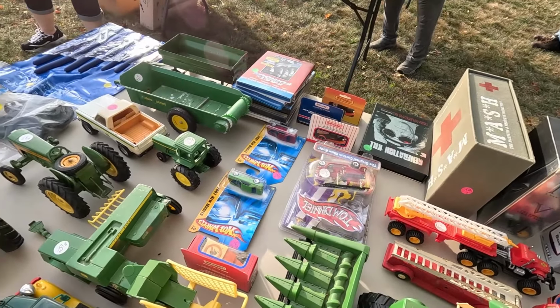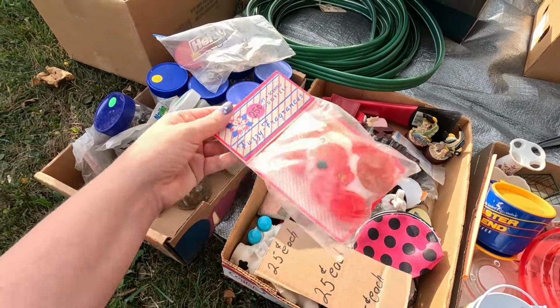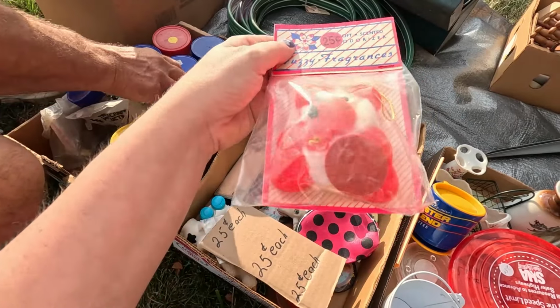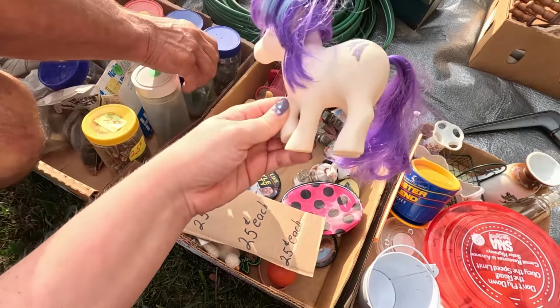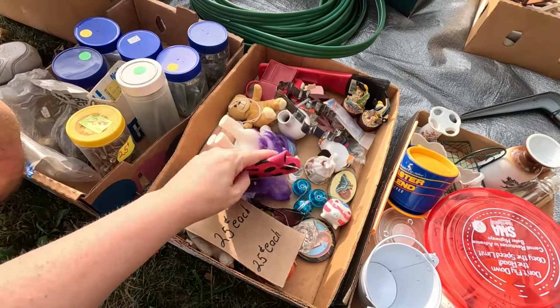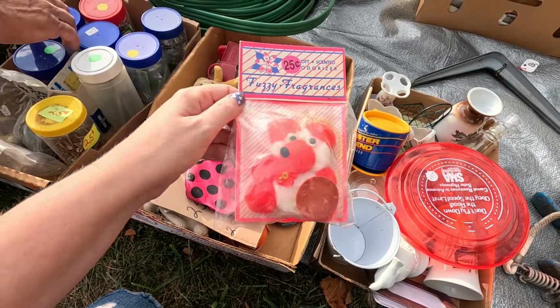Got some toys. Boy toys. Down in here. What's this thing? Fuzzy fragrances. How cute is that? Oh my gosh, it was actually made in Hanover. That's crazy. Maybe we'll get him for a quarter. He's a pony. I'm all ponied out. Needs some cleaning. Little piggy bank. Cute. All right. I'm liking this googly-eyed guy. Thanks. Okay, let's see who I pay here.